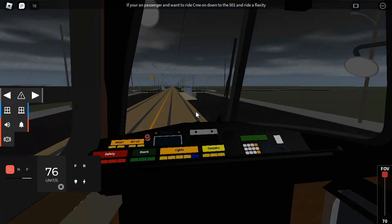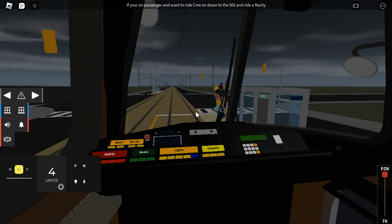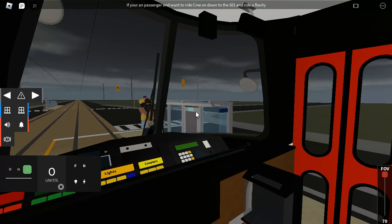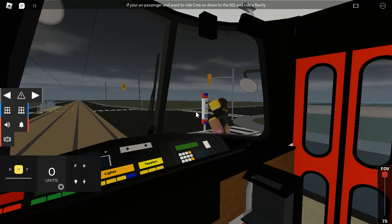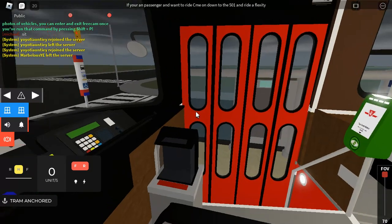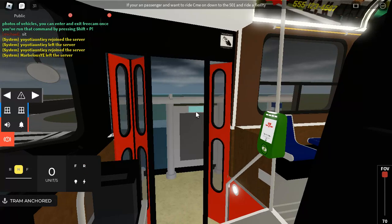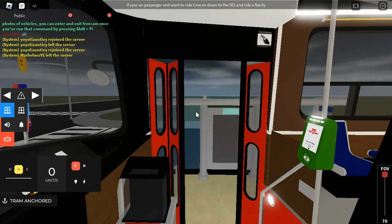Oh my god, this is their stop. There's a lot of people that want to go on the streetcar. Let's just pick them up. Just give me a moment. I don't know why I cannot even move. Hey, there we are. Get on the streetcar. The doors are open and they got on in. Now we can go. I'm just going to open the front door for a minute.